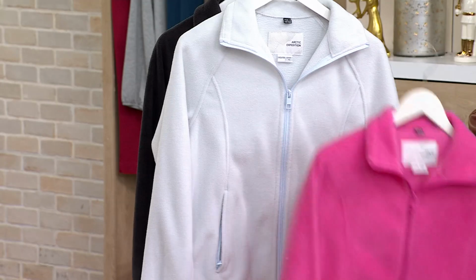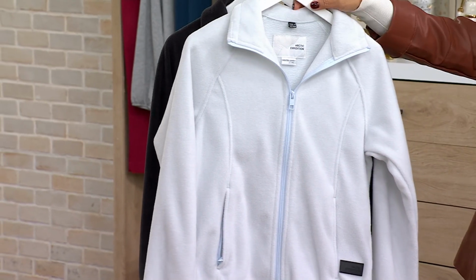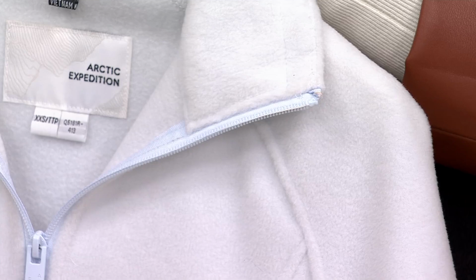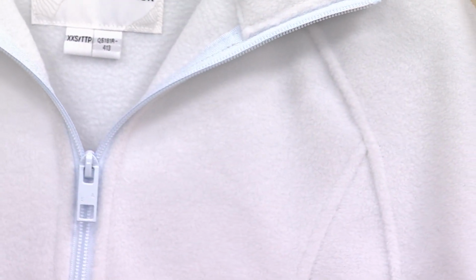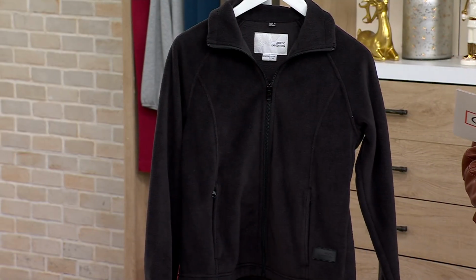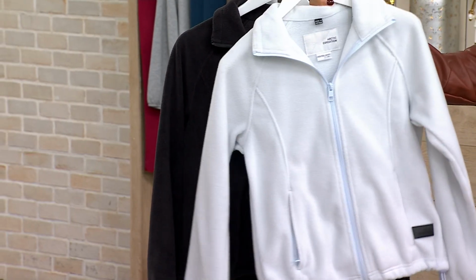So this is the Very Berry. And this, I don't know if you can see this at home, is what we call ancient water. It really is this very icy pale blue. Think of the water you'd see a polar bear swimming in. Then we have black. And if you go to QVC.com, you will see that we also have Red Alert, which I love. I love the name of that.